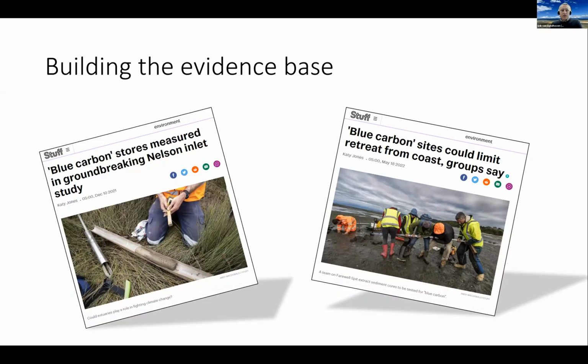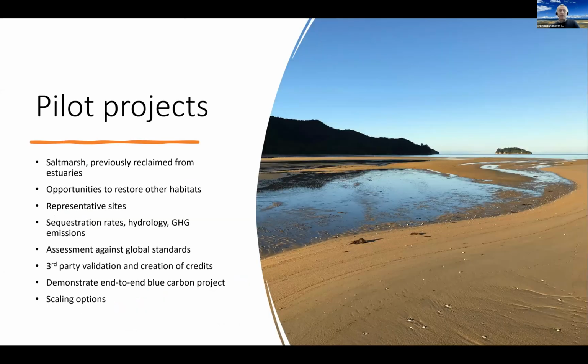As Olya mentioned, the Tasman Environment Trust are doing some fantastic things in my neck of the woods, getting out there, taking sediment cores, salt marsh and seagrass and others, and really building the story around these systems as carbon sinks, but also hopefully understanding their sequestration potential and scaling that up. So we're very interested to see how we can support and enhance and catalyse more of this work happening across the country. That's something for us to work on, but really the main focus, as I said, is around our pilot projects.